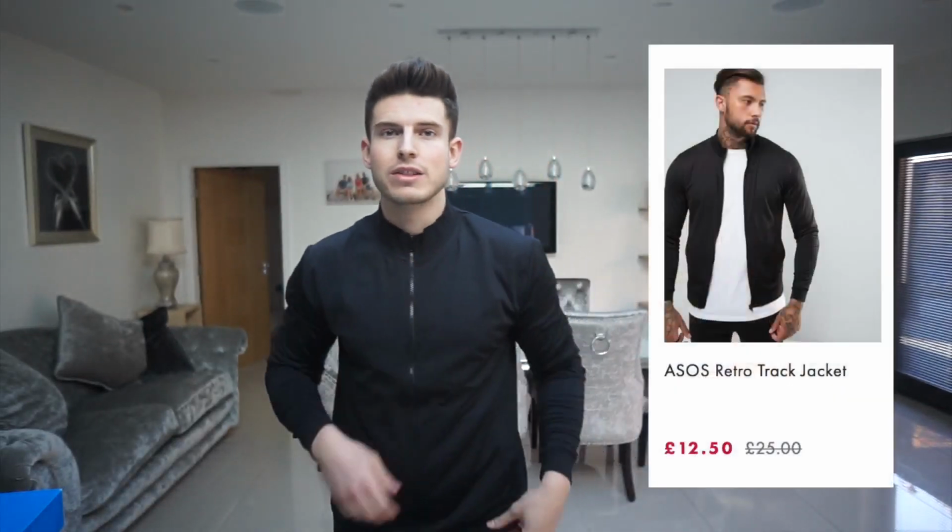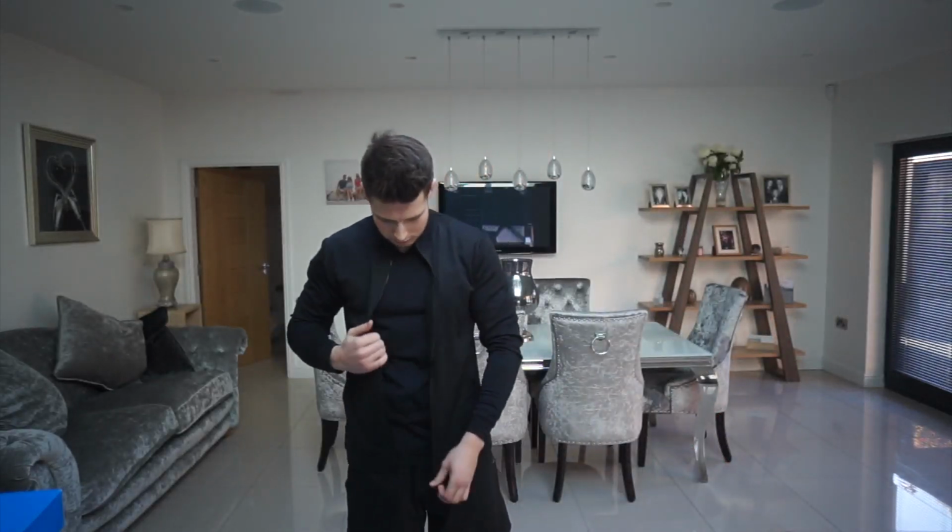Alright guys, so this is basically going to be a little bit of a haul, to be honest. I got this jacket from ASOS. It's a track polyester jacket, £12.50. Absolute bargain. Size large. Just thought it'd be good for the gym, or it's an athleisure piece, isn't it? Very cheap. Absolute bargain. But let's get onto the trainers.